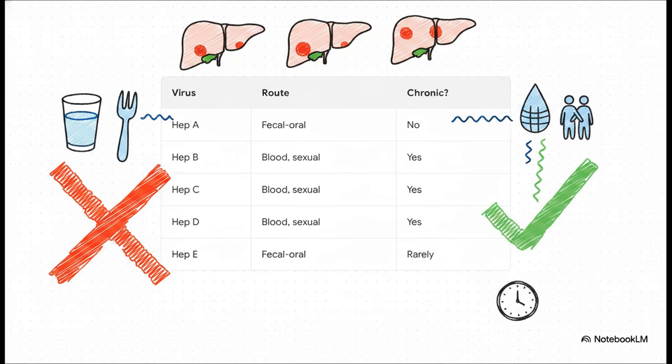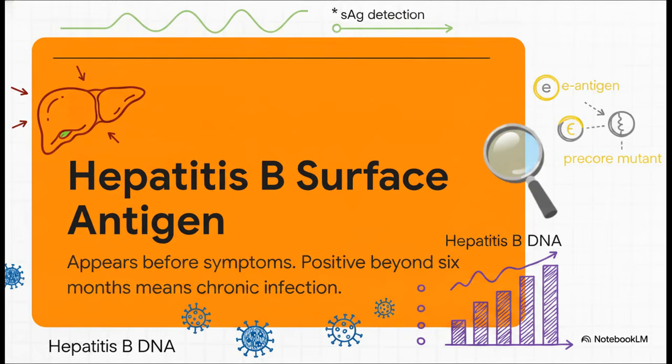On the flip side, hepatitis B, C, and D are transmitted via blood, sexual contact, or perinatally from mother to infant. Because of how they interact with the host immune system, they possess the very dangerous capability of establishing long-term chronic infections. Hepatitis C is notorious for this, with up to 85% of acute infections becoming chronic. Understanding this basic route-to-chronicity relationship is really our first step in differentiating massive acute elevations in transaminases from insidious smoldering chronic disease.